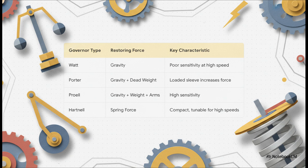Early on, engineers ran into a serious physics problem with designs like the classic Watt governor, which relied entirely on gravity to pull the balls back down. The issue? As speeds got higher, the gravity-based Watt governor basically lost its sensitivity. The sleeve barely budged even when speeds changed drastically. So they tried adding dead weights in the Porter and Proell designs. But eventually, they realized that for high-speed modern turbines, they really needed a restoring force they could precisely tune, and that led straight to the Hartnell governor, swapping out gravity for a heavy, tunable spring force that's compact and can easily handle the intense demands of modern power generation.